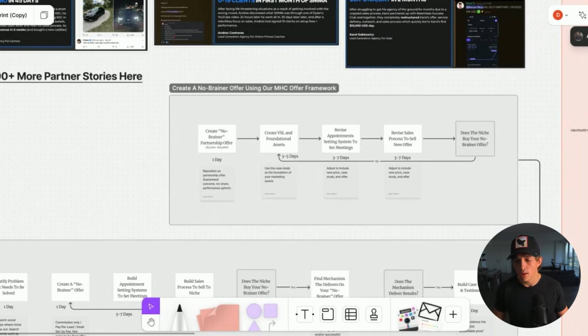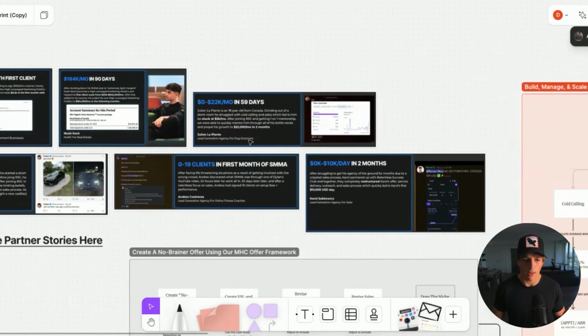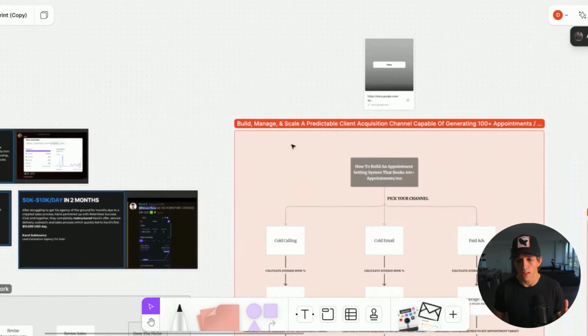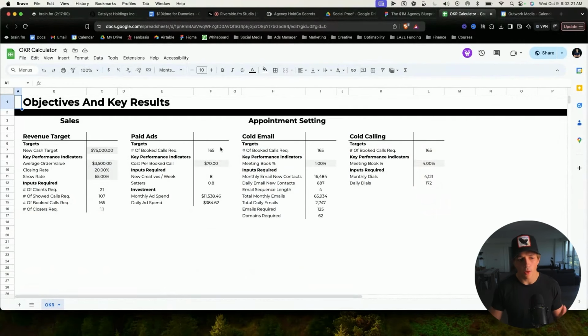And if they do, well, then you're going to continue on to doubling down on the appointment setting acquisition method. And you can see a whole bunch of people here that have used this and absolutely crushed it with it. So the acquisition system. Well, first, I'm going to share with you guys the secret little Google Sheet calculator that we've used that has just massively simplified everything right here. Okay, so this is the OKR calculator.